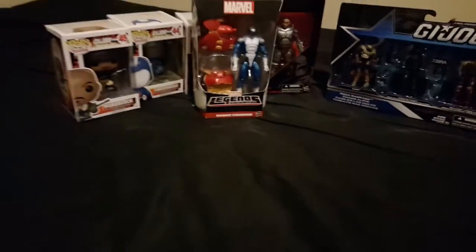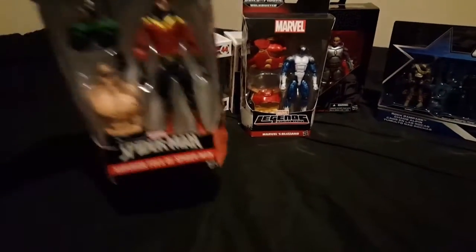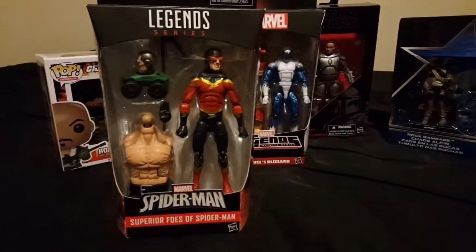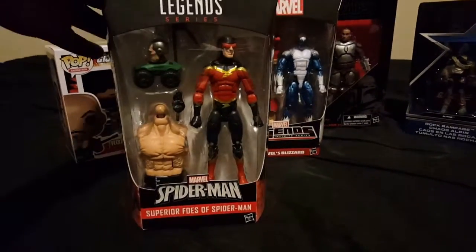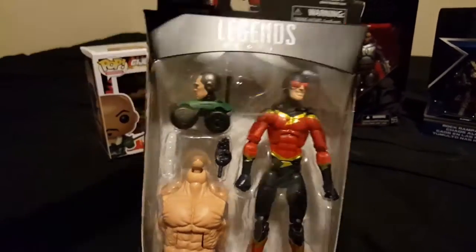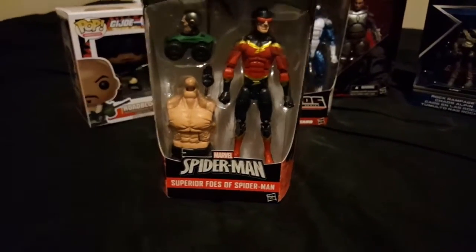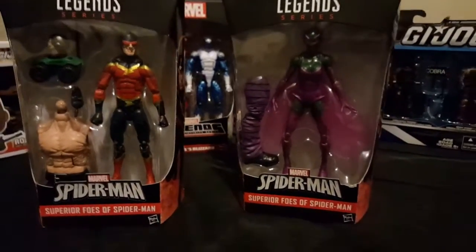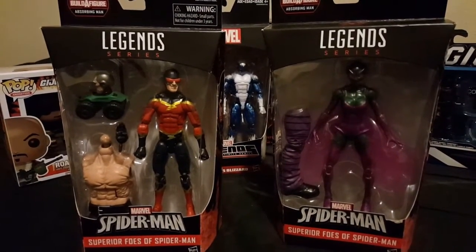Anyways, jumping into some other Marvel Legends. Alright, so now I'm actually caught up with the recent waves. So we're going to go through these. Next up is from the Spider-Man series. We have Superior Foes of Spider-Man branded Speed Demon. Don't really know much about this guy. Very low-level Spider-Man villain. Nothing too fancy there. Always nice to have some more villains, especially some Spider-Man villains. I would just really need to get some X-Men villains in there. X-Men series coming soon, apparently.